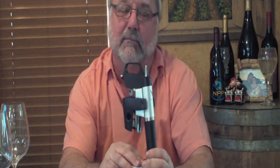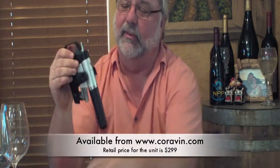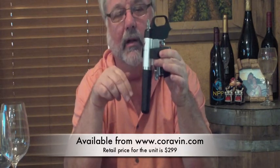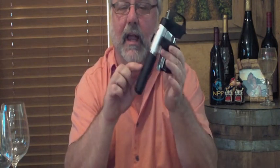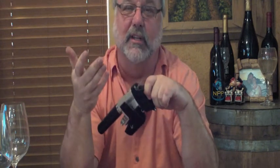The Coravin system was brought to market in early 2013, and it's been a hit with wine connoisseurs worldwide. This is the unit here, and it's got a needle that fits inside the bottle. You can pierce the bottle without opening the foil, without pulling out the cork, and a little canister of argon gas goes in here. When you pour the wine, you push a button, and the argon gas replaces the wine in the bottle, allowing no oxygen to get to the wine.